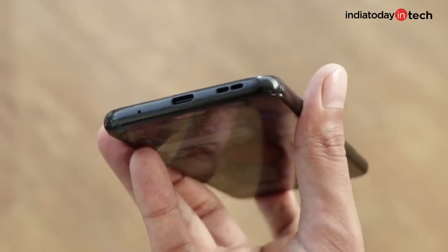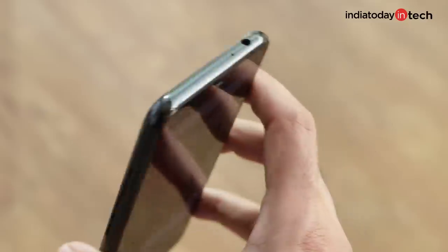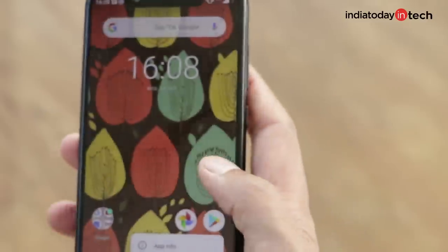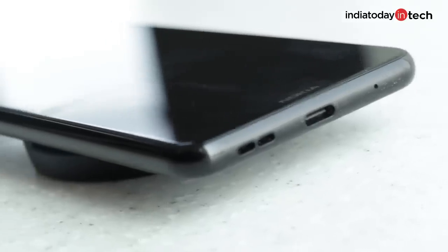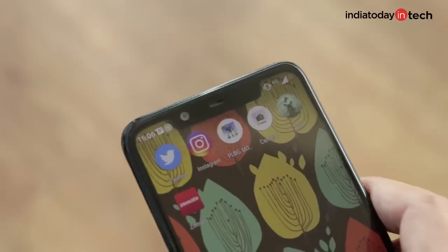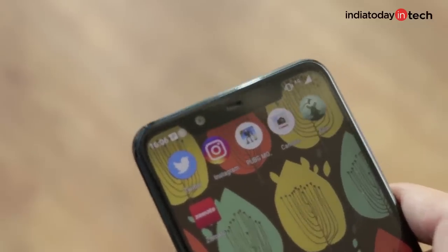For example, you get a Type-C USB port, which is quite a rare thing to find in this price segment. There's a secondary microphone for noise cancellation. Speakers are placed at the bottom alongside the primary mic and the port, and then there's of course the notch on the display which carries all the sensors, earpiece and front camera.